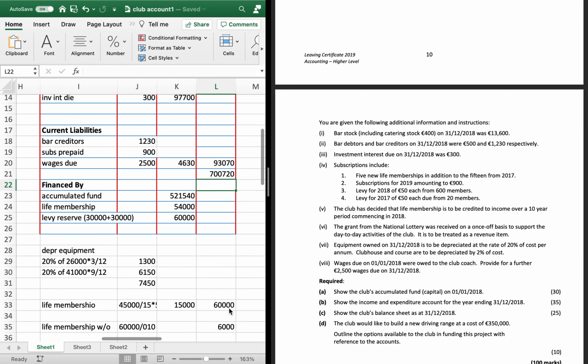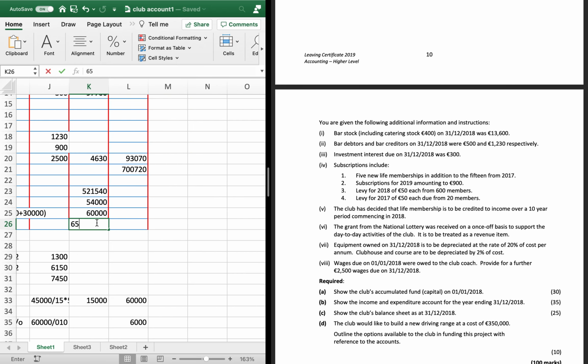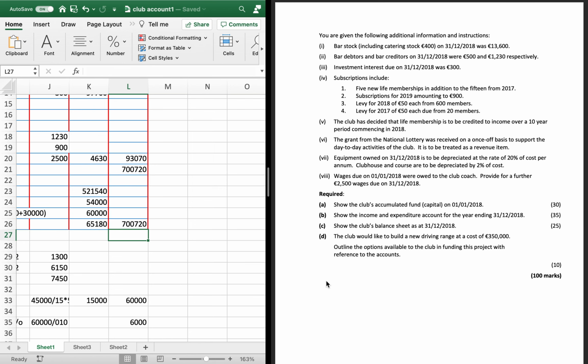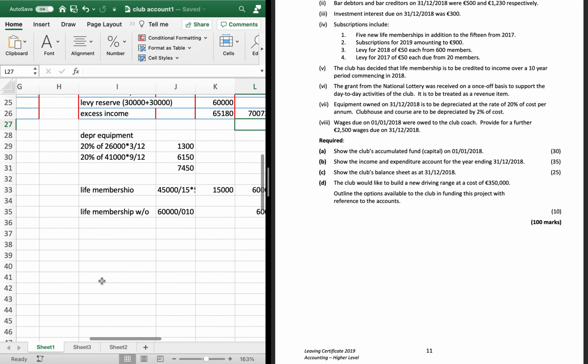And it's 700,720. Add in my excess income here, which was 65,180. That's obviously from my income and expenditure account. Add them together. It's going to have a 20 at the end anyway, 700,720. So that's balanced. That's done. So just to show you the little theory part now.